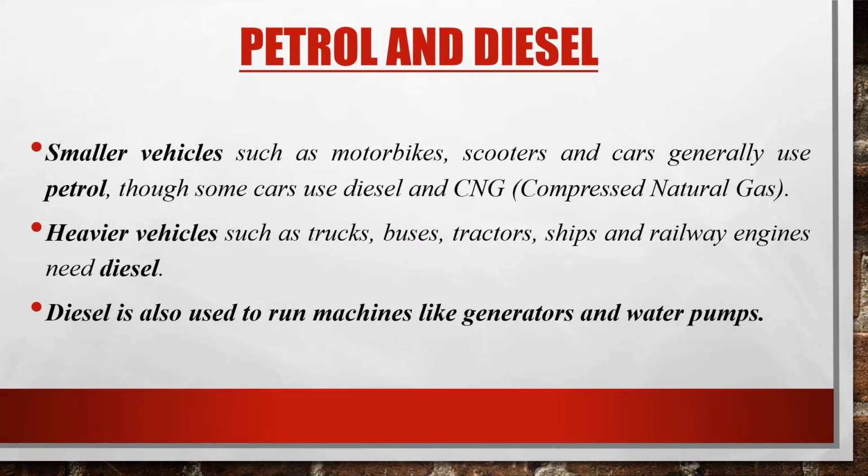Petrol and diesel. Children, the smaller vehicles such as motorbikes, scooters, cars generally use petrol, though some cars use diesel and CNG also. Heavier vehicles such as trucks, buses, tractors, ships, and railway engines need diesel to work. Do you know? Diesel is also used to run machines like generators and water pumps.